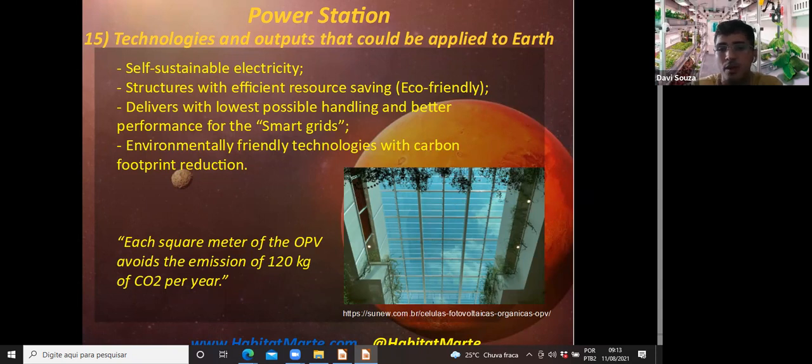The systems with the lowest possible handling and better performance for the smart grids, the idea of smart grids that is really common now, using AI and other technologies, and the development of other environmentally friendly technologies with carbon footprint reduction. Just an example of the OPV, which, as you can see here, each square meter of the OPV avoids the emission of 120 kilograms of CO2 per year. So this is a big amount. Imagine the positive impact that it can generate.